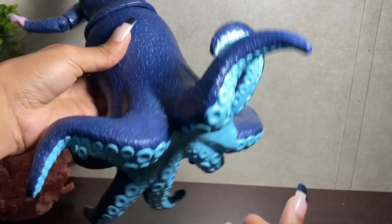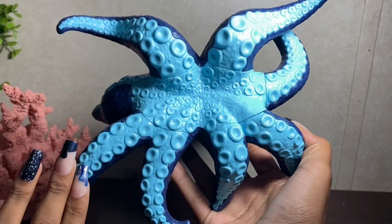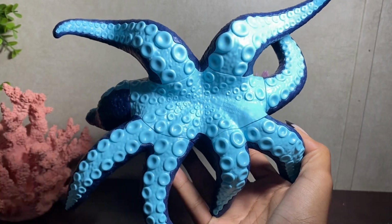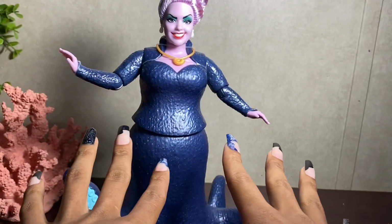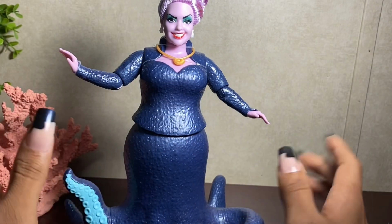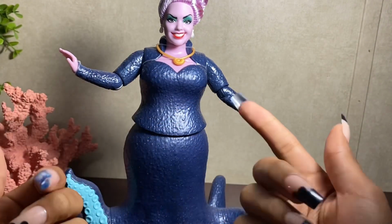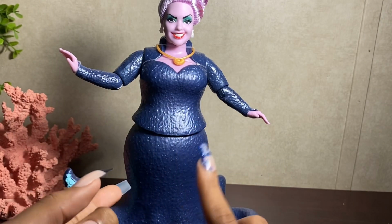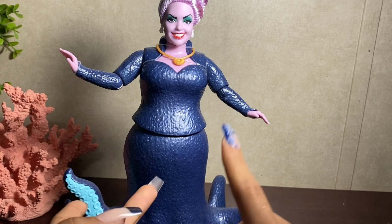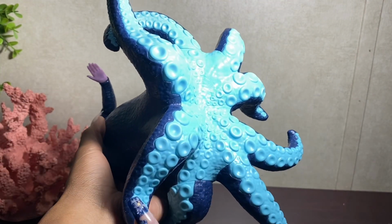Also, just to mention, here is what the bottom looks like. As you can see, we have a good look at all of the suction cups. For those of you who wanted to get a little creative, Ursula lives in the depths of the sea where it's very dark, and she is giving bioluminescent. So if you wanted to, you could definitely take some teal iridescent paint and that glow-in-the-dark paint, and do a good coat of that.